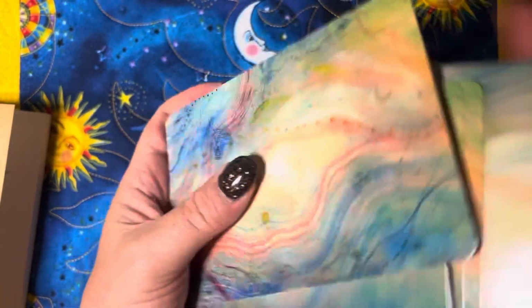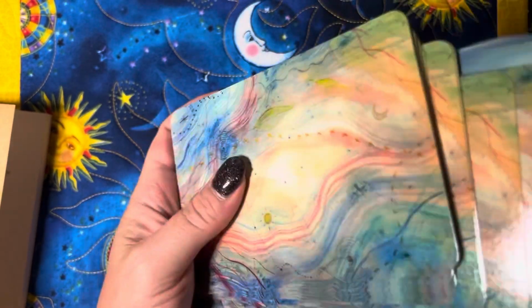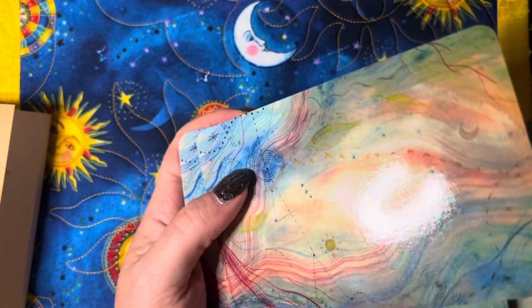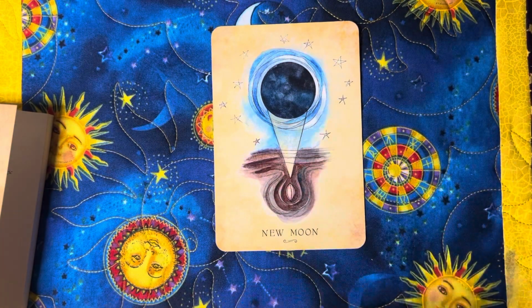So let's pick one, and we'll take a look in the guidebook. Just one that maybe feels new moon. Okay.